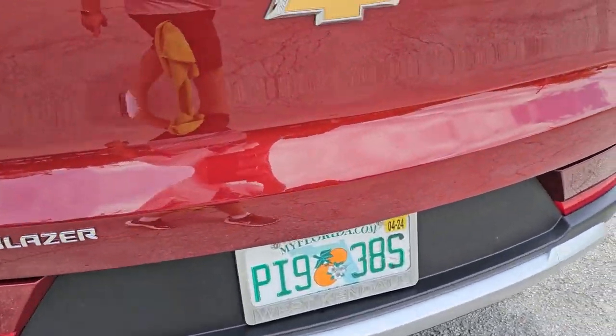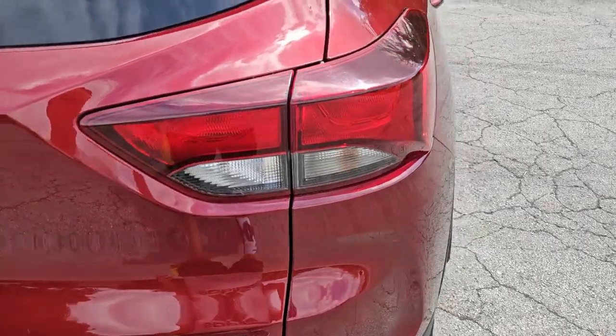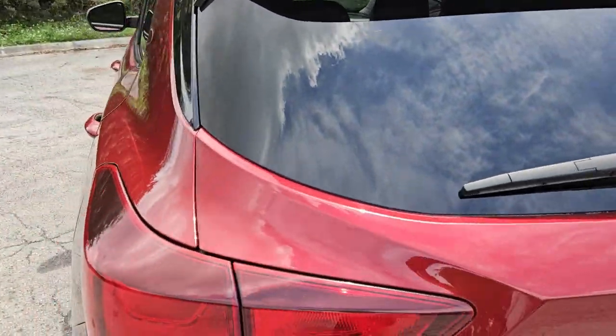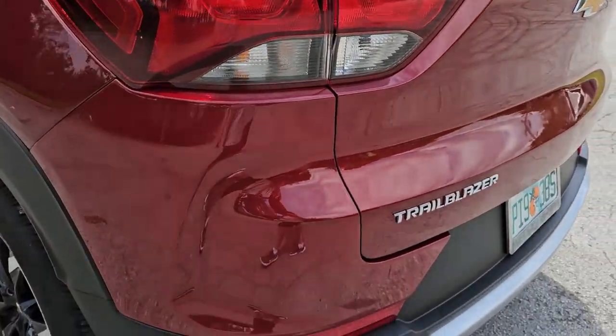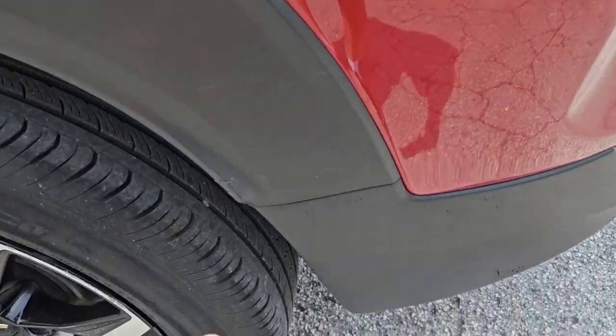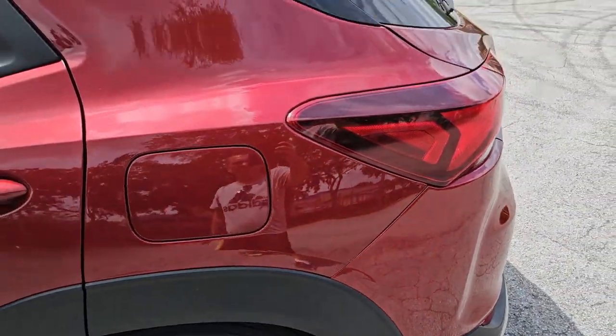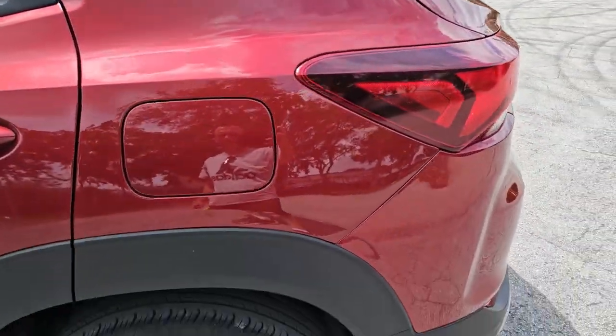Rear hatch looks good, really nice condition. Lights are in beautiful shape. Rear glass is in beautiful condition. Very nice, super clean. Also has a scuff here on this panel. Besides that, looks good. Quarter panel's in great shape.